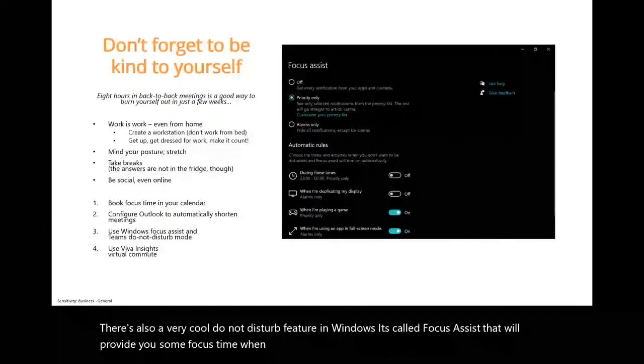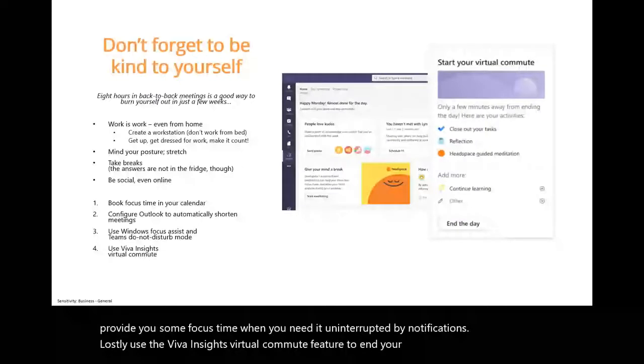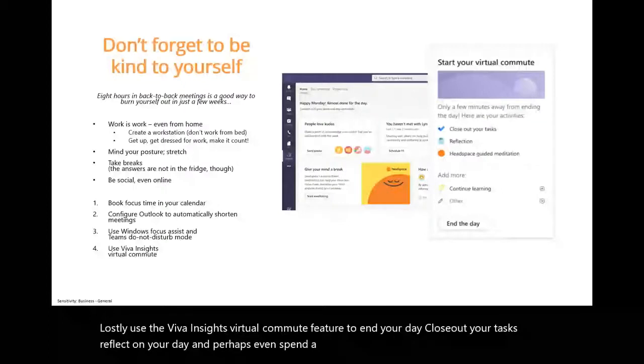Lastly, use the Viva Insights virtual commute feature to end your day. Close out your tasks, reflect on your day, and perhaps even spend a few minutes in guided meditation session.